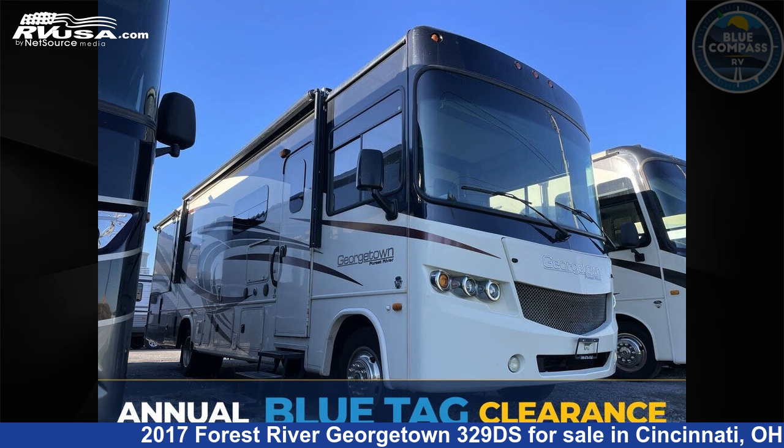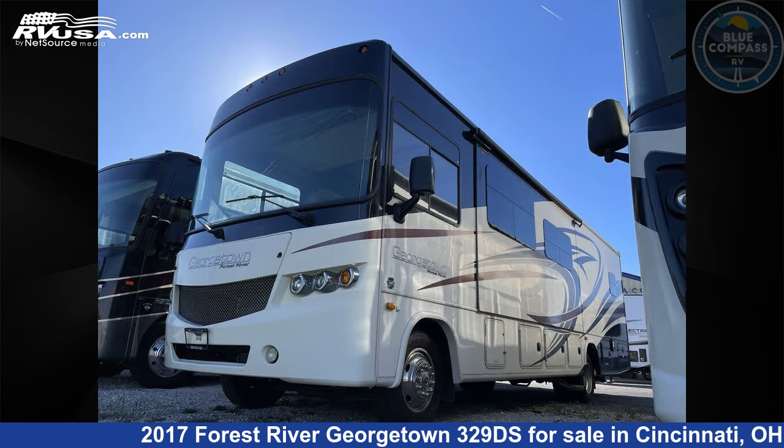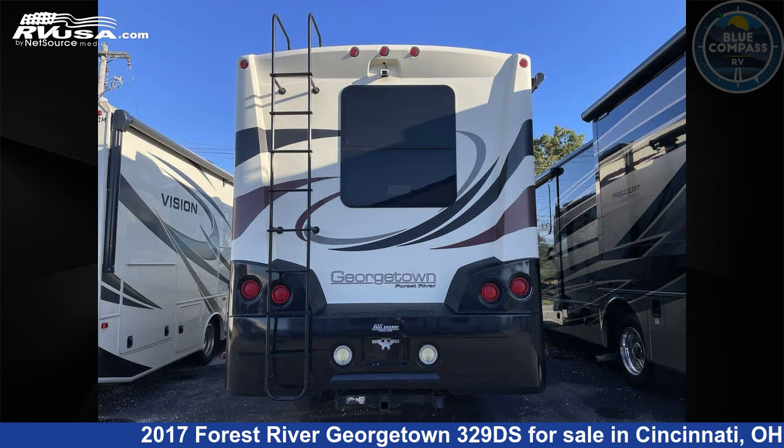This 2017 Forest River Georgetown 329DS is a Class A RV. It is located in Cincinnati, Ohio 45251 and is offered for sale by Blue Compass RV Cincinnati.